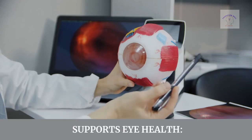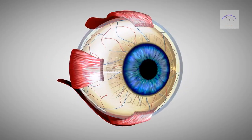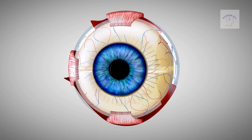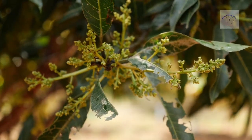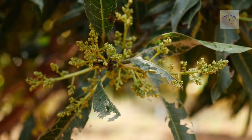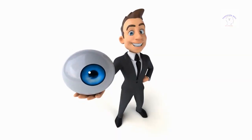9. Supports eye health. Mango leaf tea contains beneficial compounds like vitamin A, flavonoids, and antioxidants that can support and maintain good eye health. These compounds play a vital role in protecting the eyes from various age-related eye conditions and improving overall vision. Vitamin A, found abundantly in mango leaf tea, is essential for maintaining good eyesight.